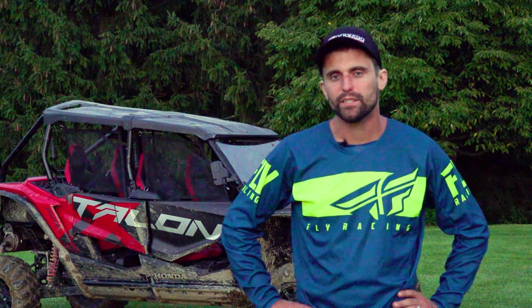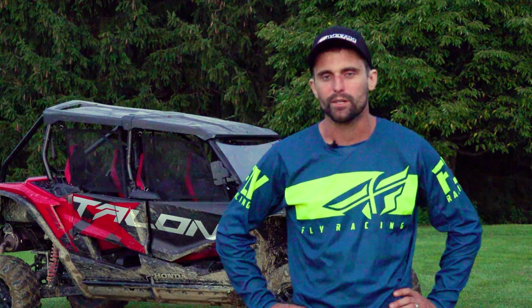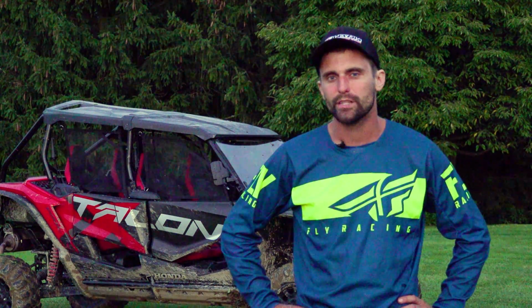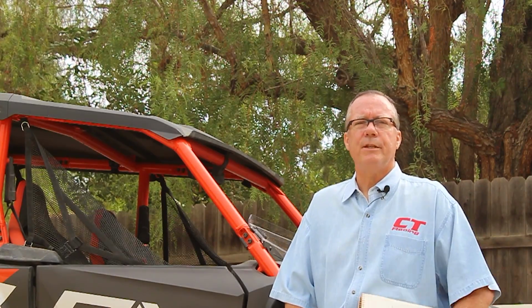Overall, my thoughts on this vehicle and the Talon X-4, I like it. I bought this car because I wanted a Honda. I wanted something that was reliable, that was going to hold up. I've had some other vehicles that after a couple hundred miles get rattly and loose. Well, there's your rundown of the Honda Talon. We'll see what they come out with next. It's a dang good car.